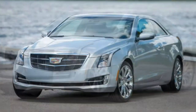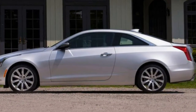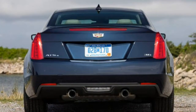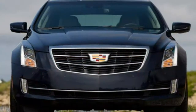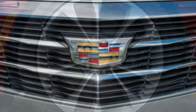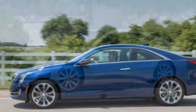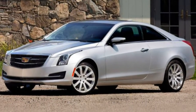Trim levels and features. The 2018 Cadillac ATS Coupe is a 4-passenger compact luxury coupe offered in 4 trim levels: base, luxury, premium luxury and premium performance. Base and luxury trims have a turbocharged 4-cylinder engine, 272 horsepower, 295 pound-feet of torque paired to an 8-speed automatic or a 6-speed manual transmission and rear-wheel drive. All-wheel drive is optional, but only with the automatic transmission.